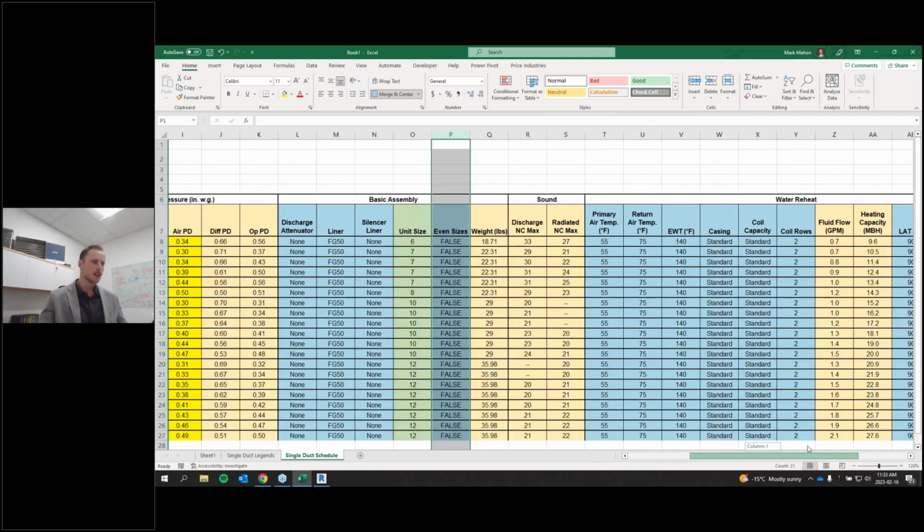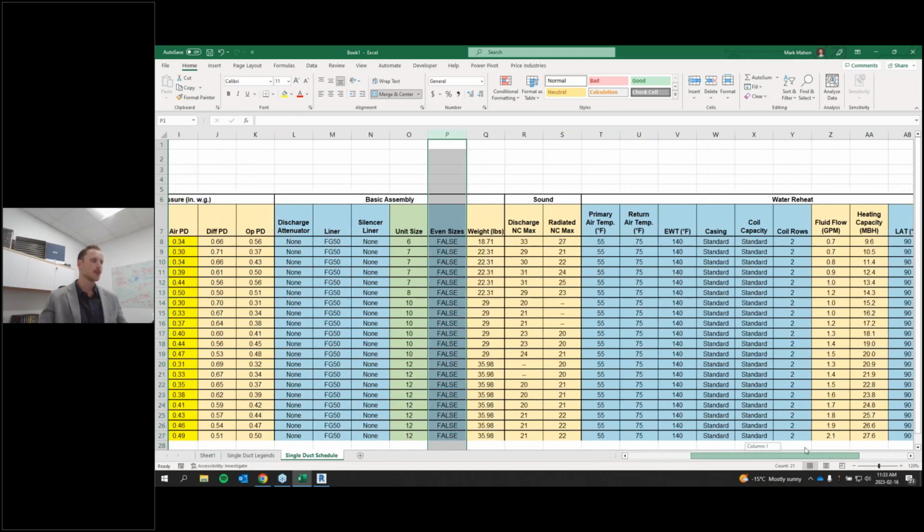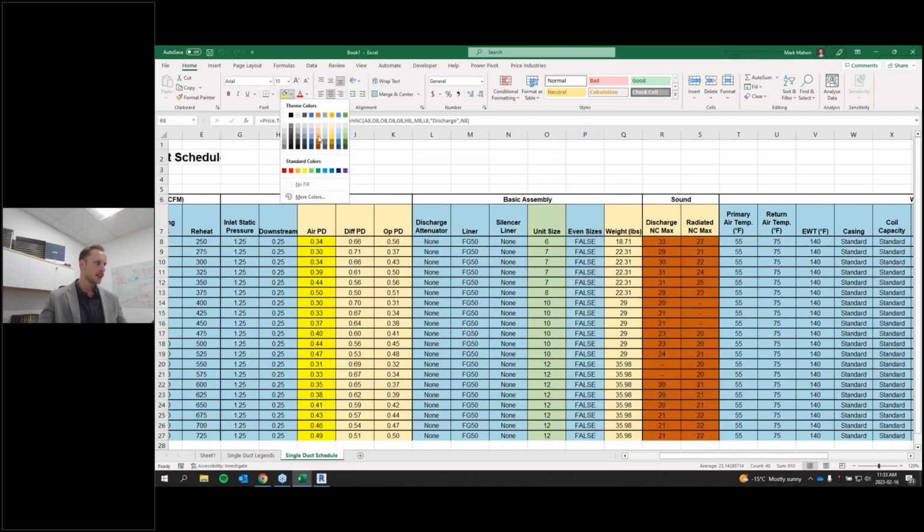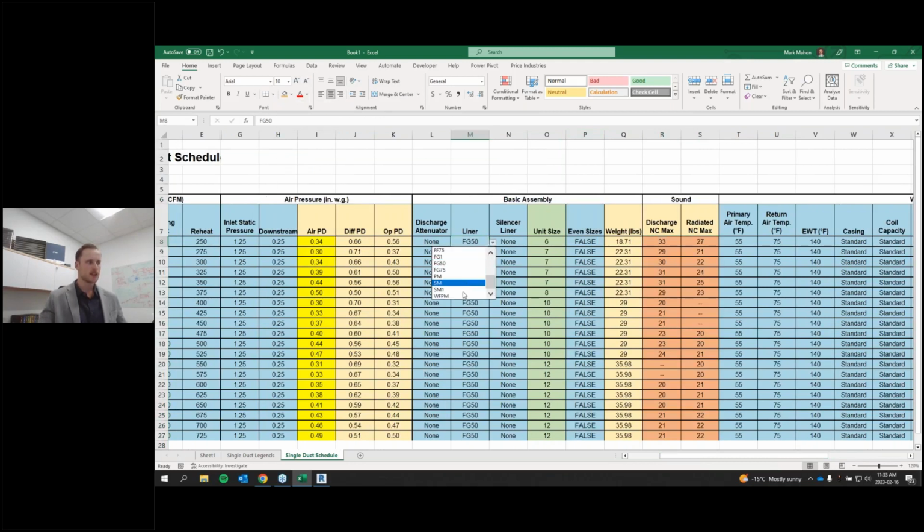Another thing I want to note here, which is pretty valuable, is that this is fully dynamic sound data too. So here I'm going to highlight this in another color just so we know what I'm looking at. What I'm going to do is modify, for instance, my liner type to an SM1 liner. By changing my liner type to an SM1 liner, what we'll see is my discharge sound is going to pump up and my radiated sound is going to drop. And that's what we see in all cases here.